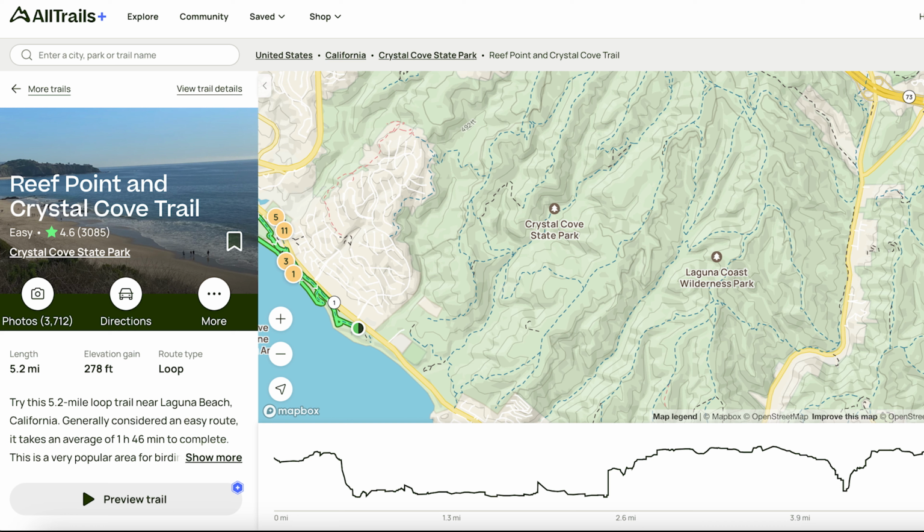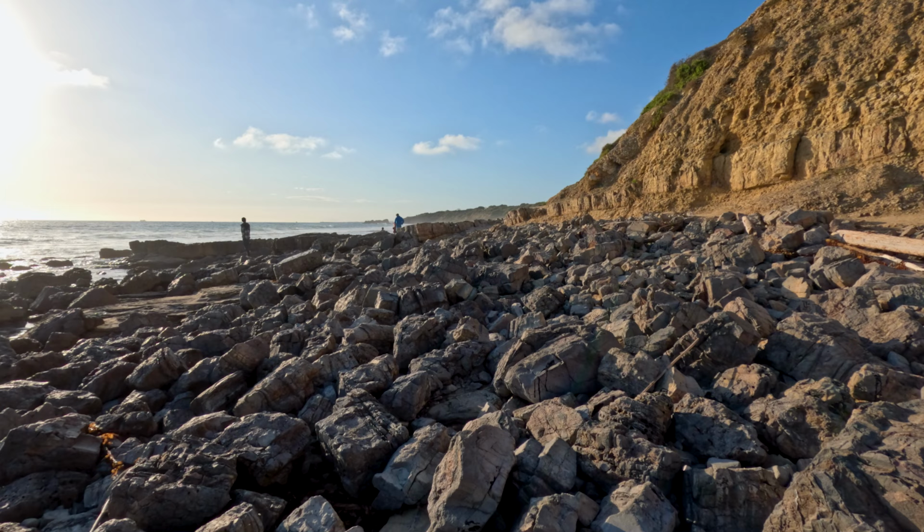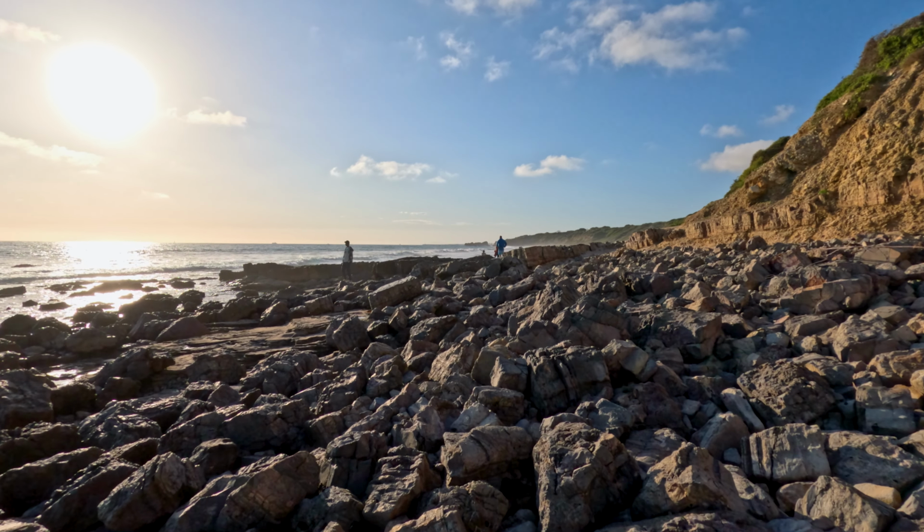And as you zoom out and look on all trails, there's just a ton of different trails that you can take here across Crystal Cove State Park. Really recommend that you spend the time going through, enjoying the beach, and just taking in everything that this trail has to offer. Fantastic trail, enjoy the ocean, the breeze. Really happy and excited to go back to Crystal Cove.